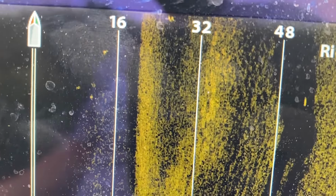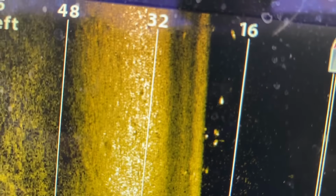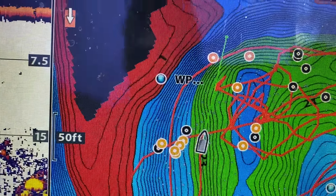early morning hacks. There's a couple, 3, 4, 5, maybe a couple more sitting over there. One sitting right on the drop off. A couple more right here to the left of us. I kind of missed this, but a couple of good marks in there too. A couple of good ones right there underneath us. You can see they're sitting right up on that ledge.